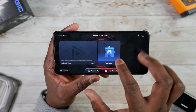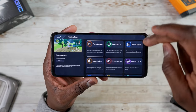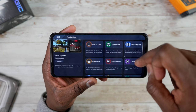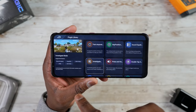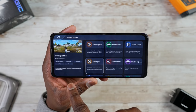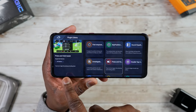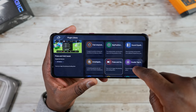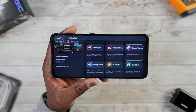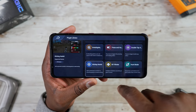Now, the plugins are things you can download or at least activate that allow you to do a couple of things. You've got the 4D Vibrate, which is a new vibrate feature that you can see in games like PUBG Mobile. And honestly, it actually works pretty well. Not as intense as maybe I would like, but well enough that I really noticed it and I said, okay, this is pretty cool. You've also got aim assist if you need that while you're playing first person shooters. You've got, of course, key position, sound equalization, all that stuff within the plugins there. That aspect is pretty cool.